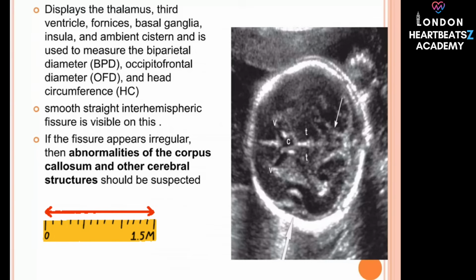Precisely. This is the view utilized for obtaining those fundamental head biometry measurements. The biparietal diameter, BPD, the occipitofrontal diameter, OFD, and the head circumference, HC. And as we highlighted earlier, it's also in this view that the appearance of the interhemispheric fissure, that structure dividing the brain into 2 halves, is carefully checked. Its presence and the observation that it's smooth and straight are key indicators. Any irregularity here is suspicious and warrants a closer look, potentially suggesting issues with the corpus callosum or other adjacent cerebral structures. Okay, so the thalamic view is central for basic head size and symmetry, and for checking key midline structures like the thalamus, third ventricle, CSP, and assessing the interhemispheric fissure's integrity.